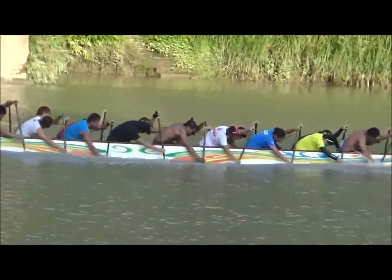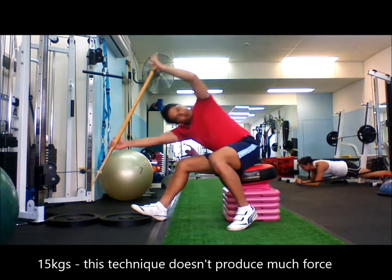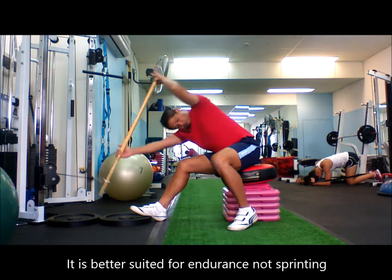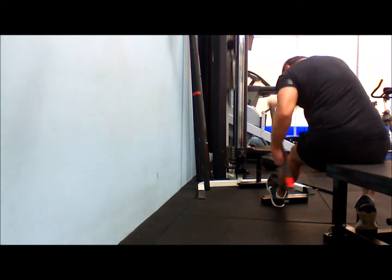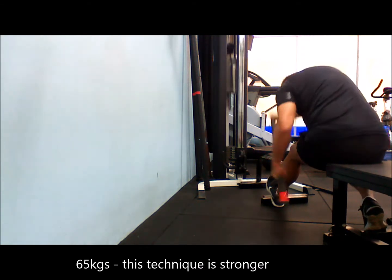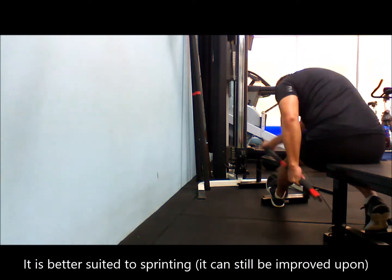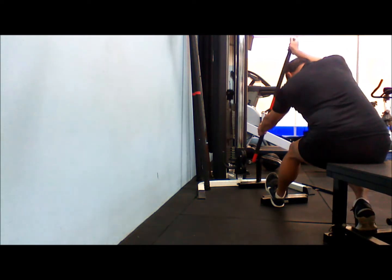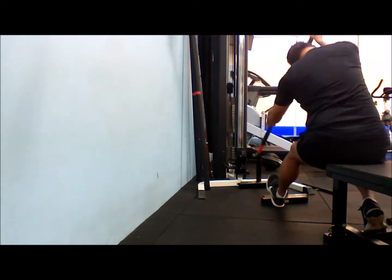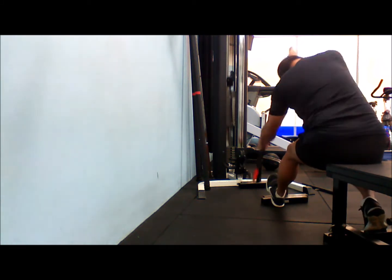My first experiments into what technique produced the most force involved using weights. This allowed me to feel which muscles were working hard and which body parts were producing force. This technique produces more force. It may be appropriate for a water trial where a paddler pulls the whole dragon boat, and it may be appropriate for the first few strokes of a dragon boat race. However, the paddling technique, or the angle and movement of the paddle, may not be efficient at low speeds or in the first few strokes. However, it may be more efficient at high speeds.